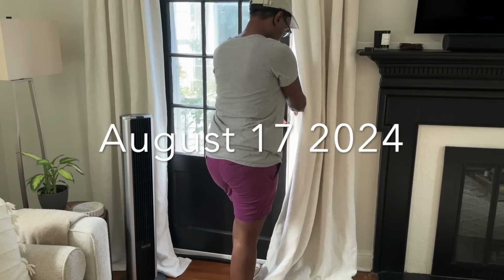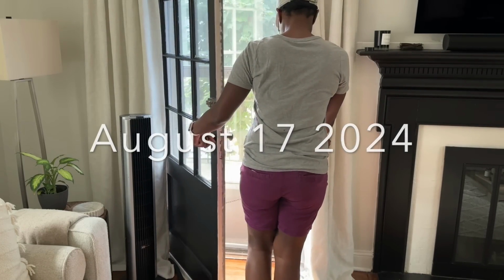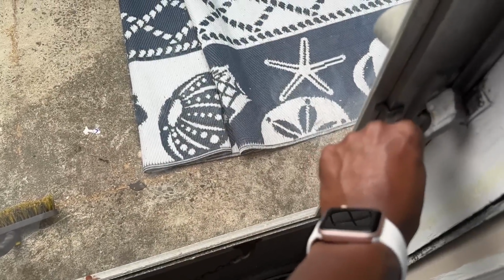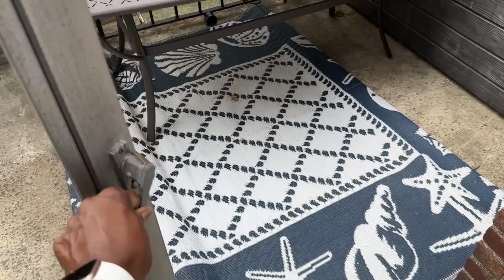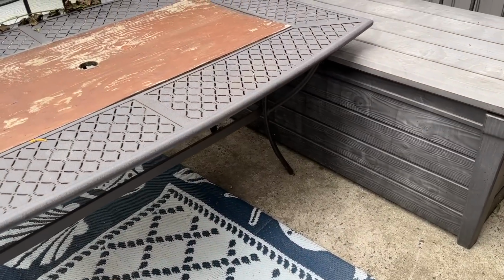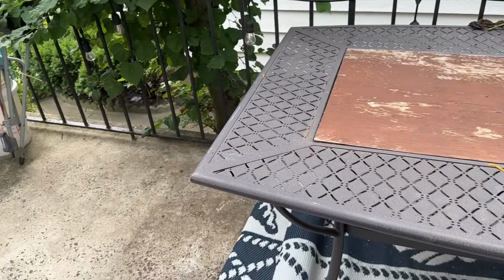So I decided today is the day. This is yesterday, the day before I'm releasing the video, so August 17th, 2024. We're getting started early in the morning, and this is how the patio is looking today. Now, it is much cleaner than it has been in past times that I've shown you guys.